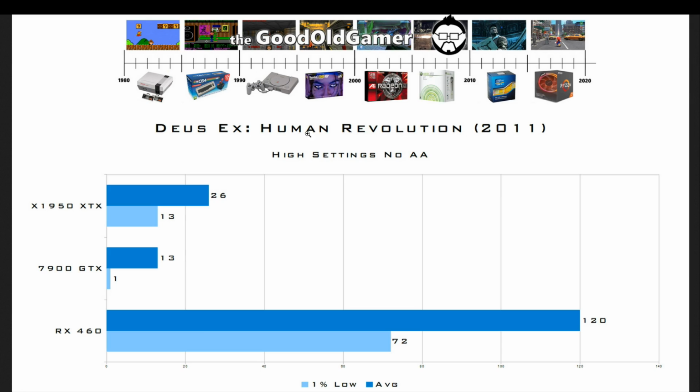Moving on over to Deus Ex Human Revolution from 2011, high settings. This one, we did not put on any AA, because I'm not a fan of FXAA. I'd rather have none. So I decided to just turn that off. Okay, so as we can see with the RX 460, very, very good frame rate, 120 FPS average, 72 FPS on the 1% low. And the 7900 GTX, this is not an anomaly here. It was 1 FPS on that 1% low, but with a 13 FPS average, kind of makes sense.